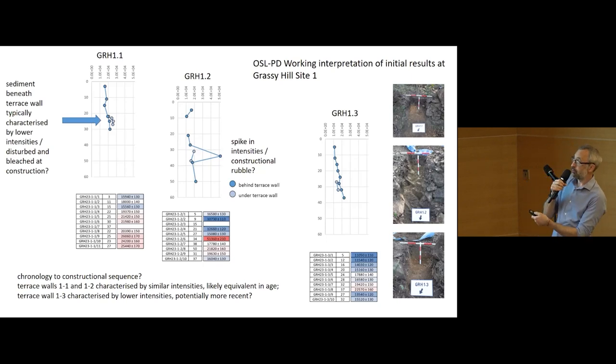On these plots then, the blue are the values from behind the terrace wall, and the gray is from under the terrace wall. And then we can look at how that luminescence varies. You can see straight away that they all show a progression to higher values with depth, which is what you'd expect. That's just your normal age depth progression.